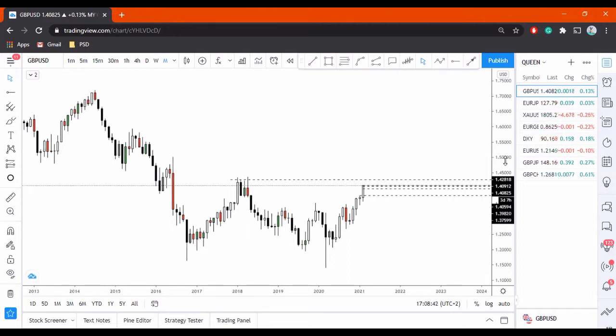So if we are looking at order blocks, well, continuing with order blocks, now let's continue with order blocks. Remember, last week we said order blocks is an area that's very similar to support and resistance, only that an order block is an area where banks or big companies placed their big trades.